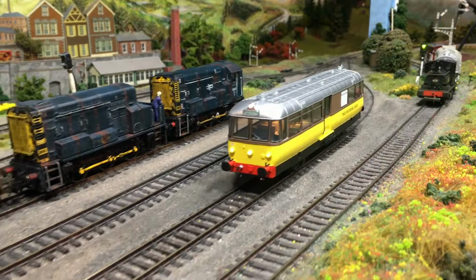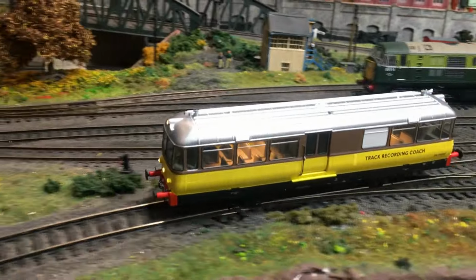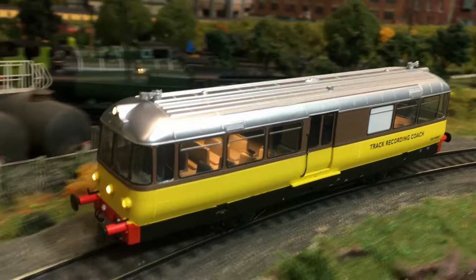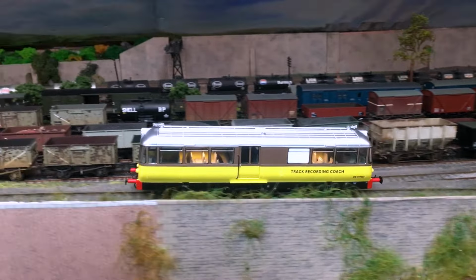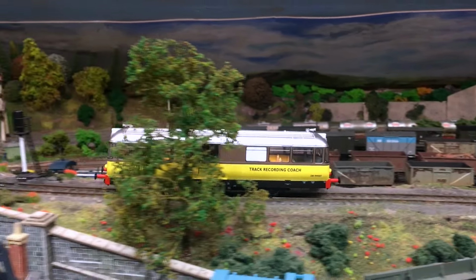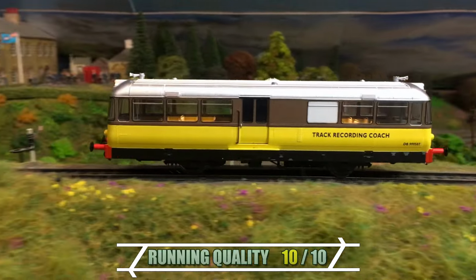On running quality, it really does perform well. This is another benchmark mechanism from Heljan, and it took even up to 5% gradients, which is far more than is ever recommended for model trains, with the greatest of ease, helped by that 471 grams and that super smooth mechanism, which even though they recommend running in, really didn't need it. There's nothing to fault, so I'm going to give it 10 out of 10.